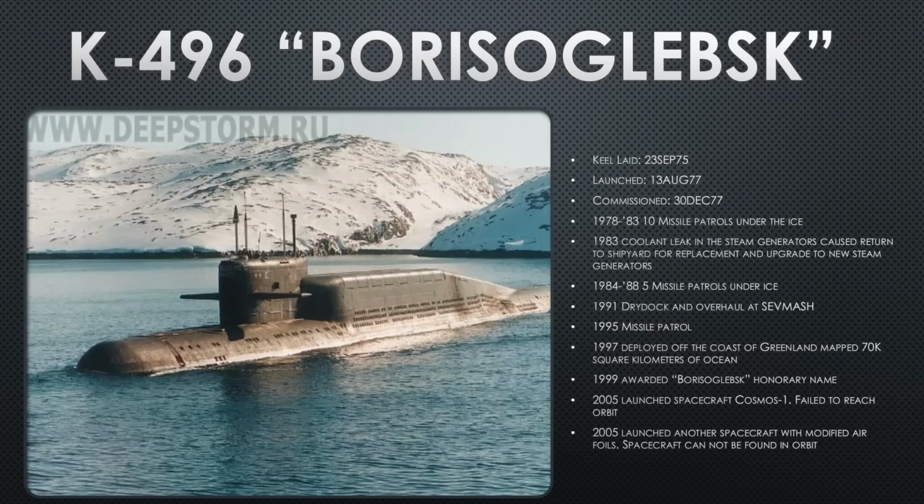K496 BORISOGLEBSK. I nailed that. Built 1975-1977. From 1978 to 83, she does 10 missile patrols in a 5-year period. So that is high tempo for the Russians. That's normal for the United States, but high tempo for the Russians. 1983, a coolant leak in the steam generator caused a return to shipyard for replacement and upgrade to a new steam generator. It's not clear as to what the new steam generator is. It's probably the OK700, but it's probably a version of that because they had the OK700 in the old one.